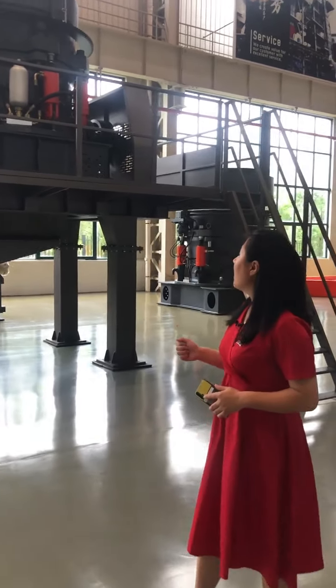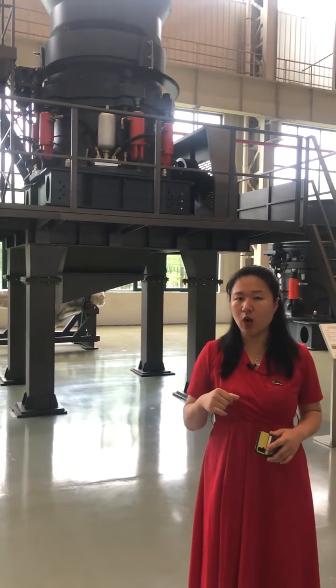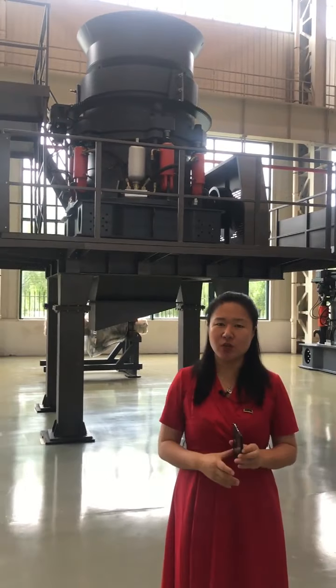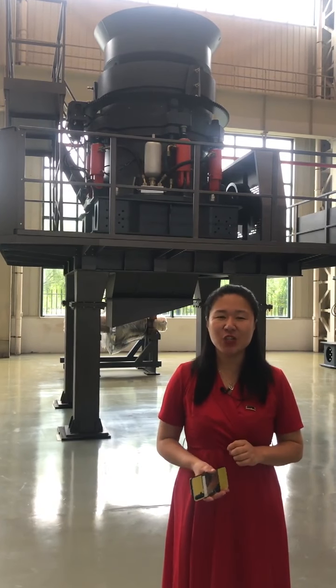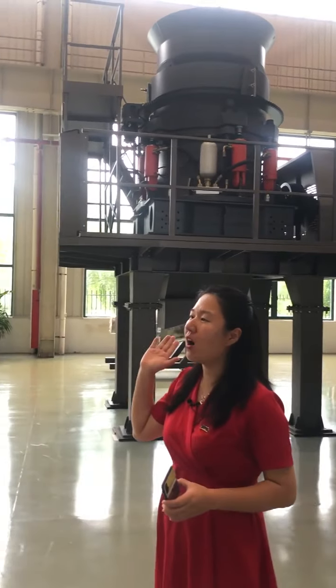Okay, and for this kind of hydraulic cone crusher, we will equip the hydraulic station, the lubrication station, the Siemens motor, and also we equip you the PLC control and the touch screen. You can touch the button on the screen, and you can control the machine. It is more easy. You can only stay or sit in the control room. You can control this machine. It is more easy for you. Okay, this is our multiple cylinder cone crusher.